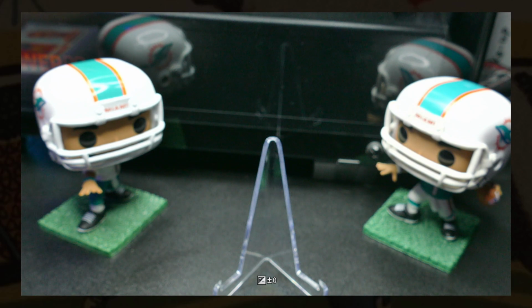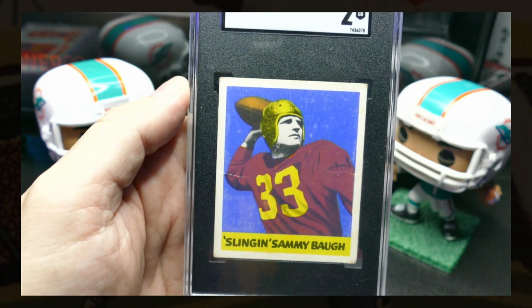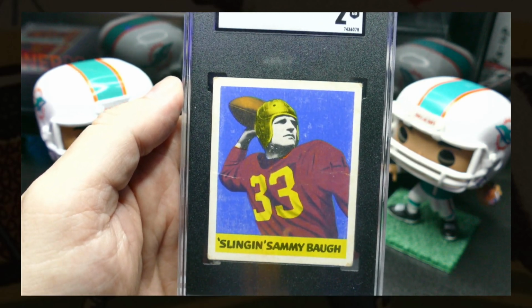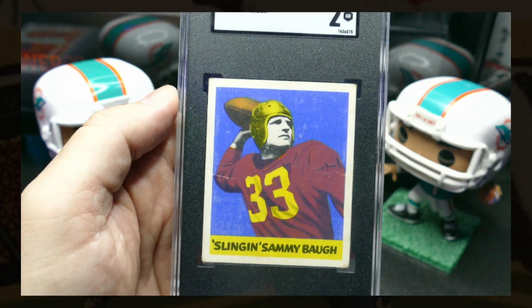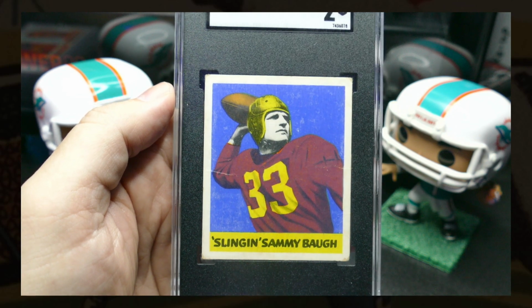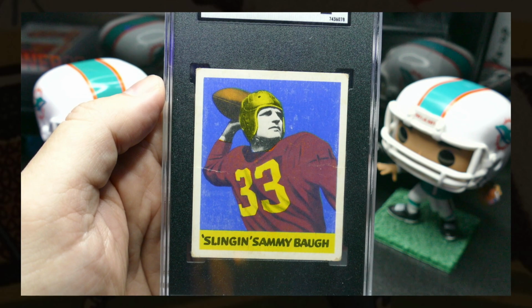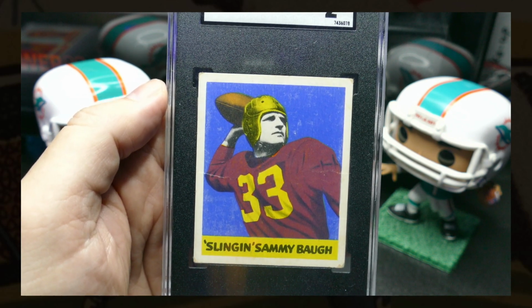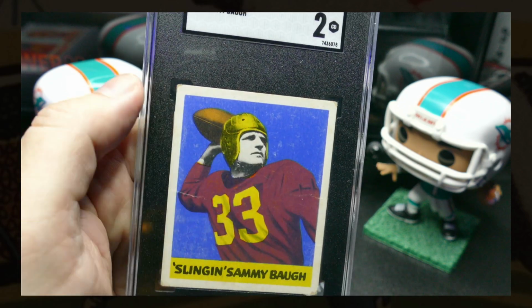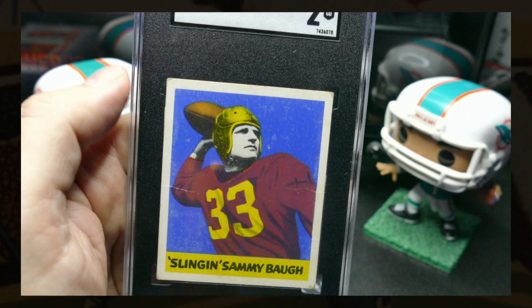How about another quarterback? This is my 48 Leaf Sammy Baugh rookie card. Impossible to find these centered. This is an SGC 2, and it deserves every bit of it, though at first glance it looks a lot better than that. You know, the centering is amazing on it. The coloring and the registration for the most part is good. There's some wear on the blue back there in spots.